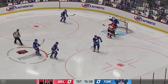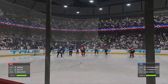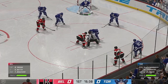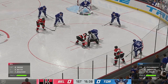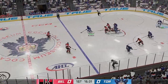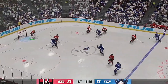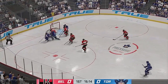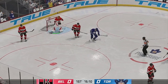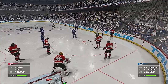And you gotta love these one-on-one battles. In particular, the goaltender so aggressive, tracks the puck and makes the save. Lots of hockey left to be played in this period. We've still got zeros on the board. Toronto's got it in the defensive zone. Here they come up along the wing. Well, he makes an incredible save on a point-blank shot here, James. I love the way he's aggressive, he's competitive, and he wins the battle.